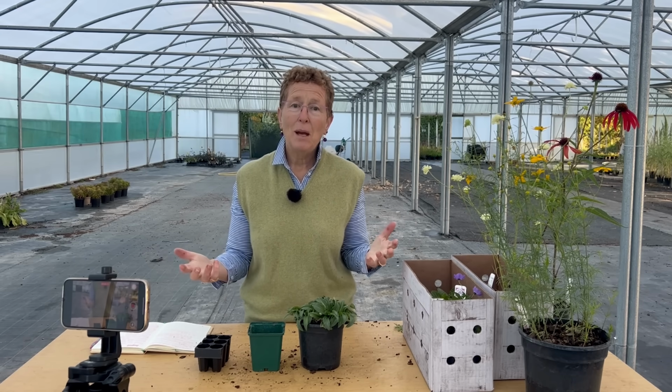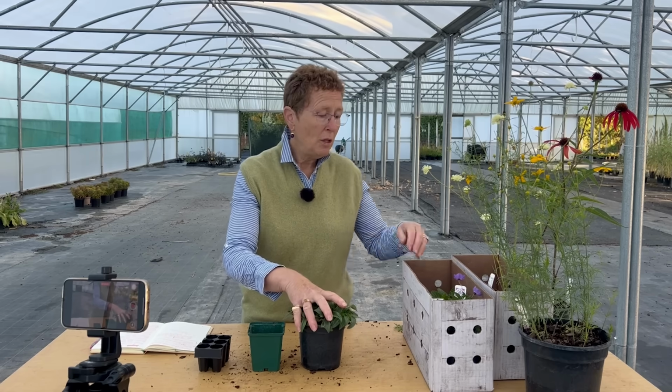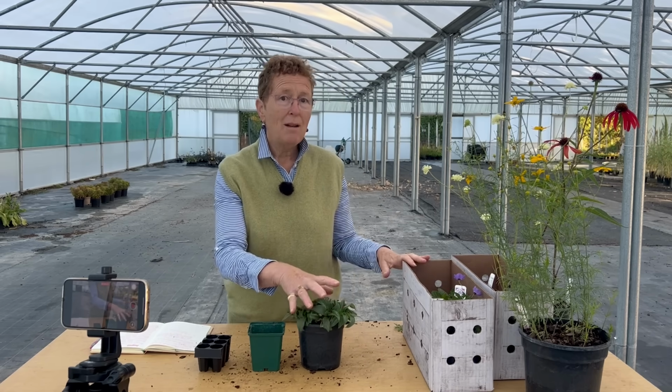Do buy mail order. It's absolutely a fantastic way to do it, because you get the plants when you want and they arrive and they're at your doorstep without you having to go out. But also visit nurseries, have a look. You know, there are so many beautiful nurseries out there. You can get some fabulous plants from them.